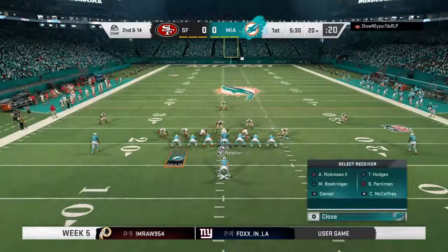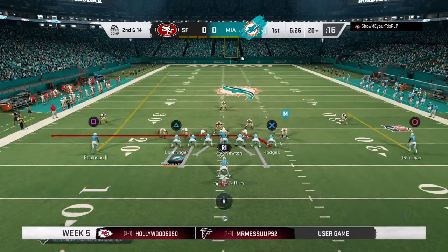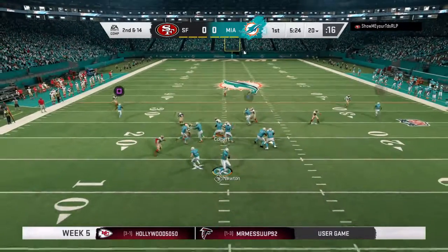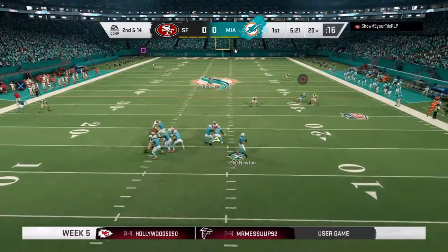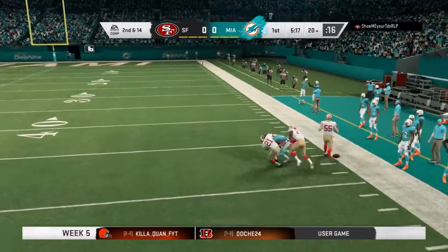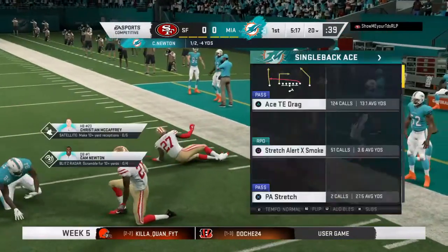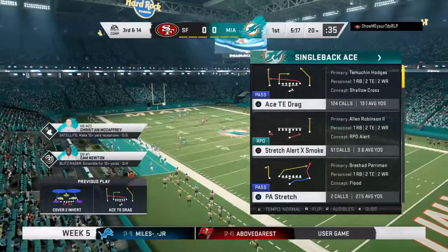Here we go. 8-8. Mike 54. Newton now to throw. Now he's going to send this one deep right side. And that going to be incomplete. Good effort there trying to take a shot, but it's third down.